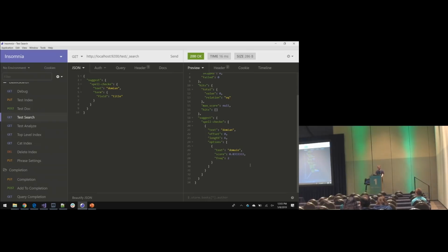A couple other things I'll point out here is there's this score. That's basically just how good of a match this is. So how close is it to the text that the user provided? And then there's this frequency. So the frequency is how many documents in your index in which that text appears. So it could be useful in figuring out what's probably the most relevant thing to a user. So the term suggester is probably actually the simplest one.